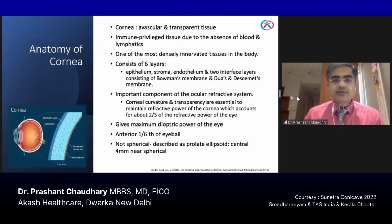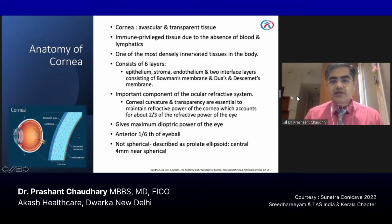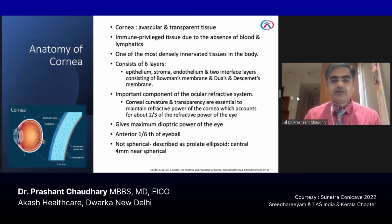There used to be 5 layers of the cornea: the epithelium, the Bowman's, the stroma, the Descemet's, and the endothelium. Now there is a recognition of a 6th layer, which is just behind the Descemet's membrane, called the Dua's layer. So in certain surgeries that we perform, this has a significance.